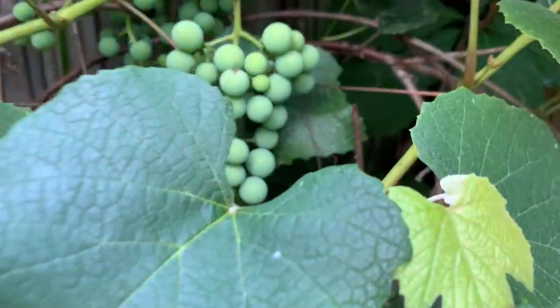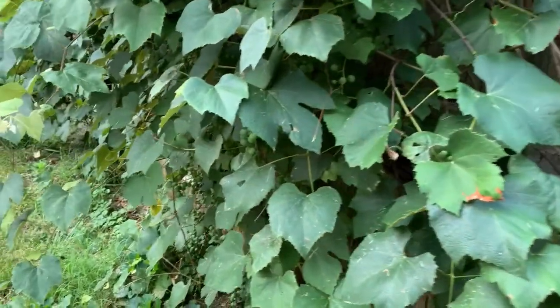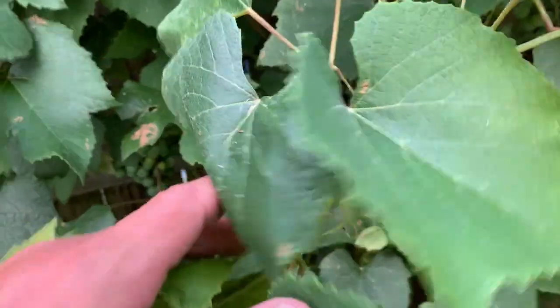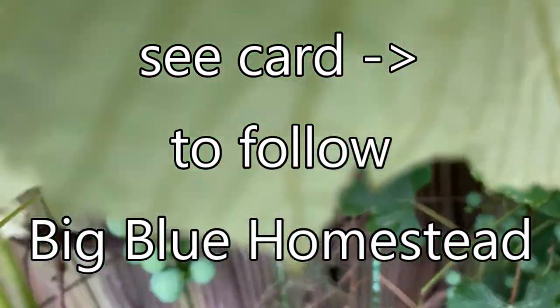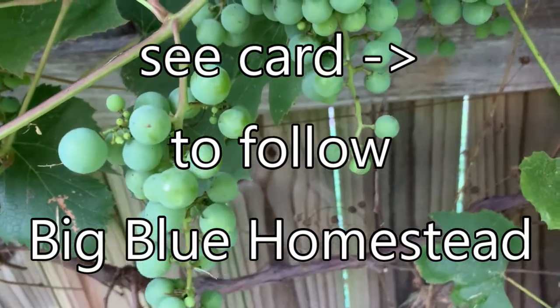You might recall earlier when we had all that rain, had a lot of, I think the technical name is black rot. Well, not the technical name, the vernacular name is black rot. But I took advice from Sarah over at Big Blue Homestead. Chopped out what I could. There you go.